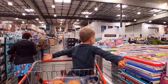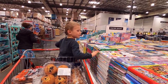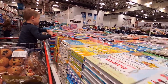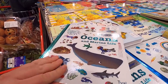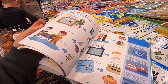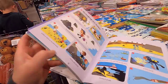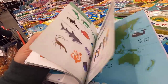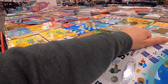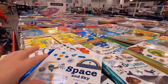Tell me when to stop. Backwards. Oh. Stop. Okay. This is cute. Oh, it's like lots of words for lots of things in the ocean. It's cute. Illustrations are so cute. I've got it. Do you know oceans and do you know space? And sky.